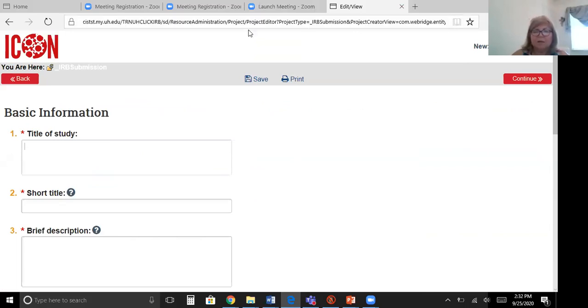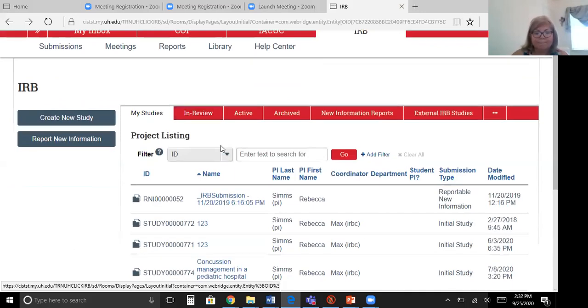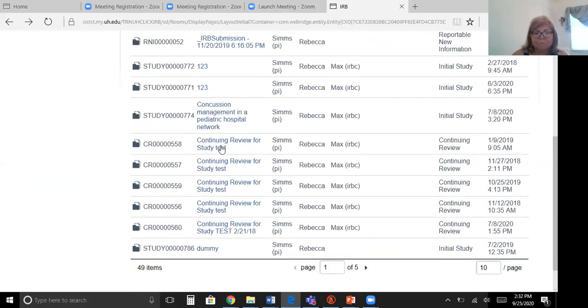currently working on. Let me see which one is the one I wanted to use.